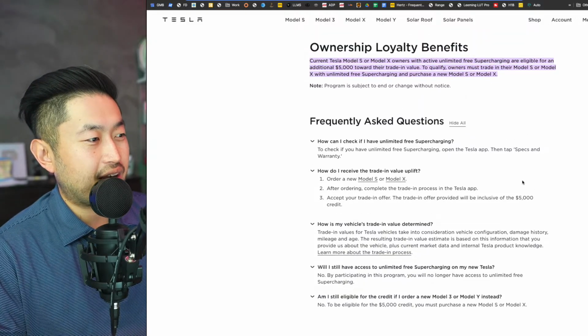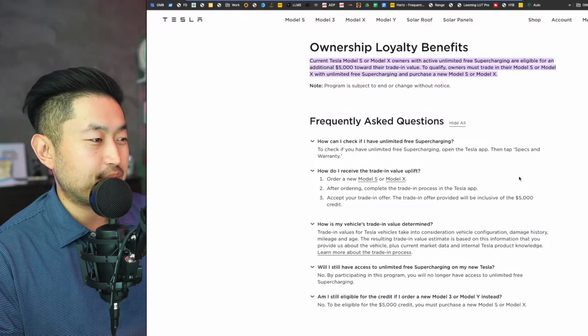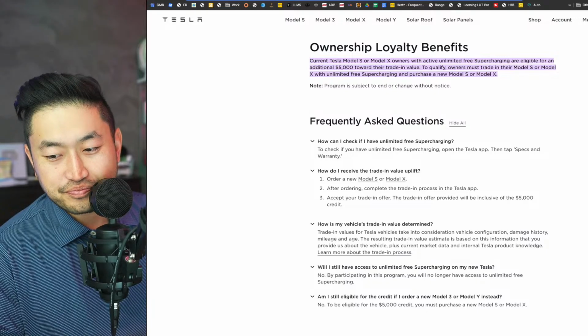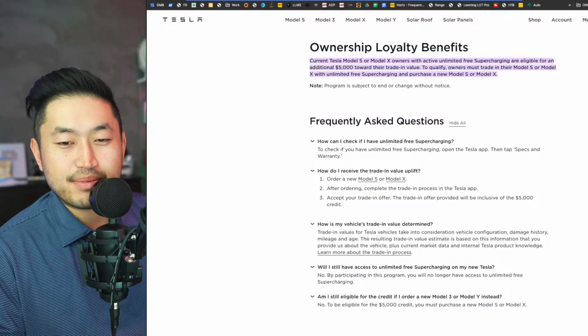Let me know if you have a Model S or X right now and this is swaying you to at least go see the numbers, and it should always, at the end of the day, but definitely some pretty interesting stuff. Let me know your thoughts on it. But we're going to jump into some of the comments and some of the questions.